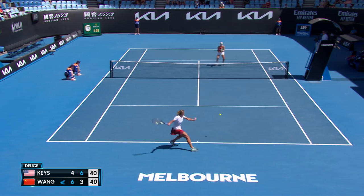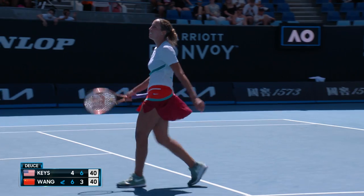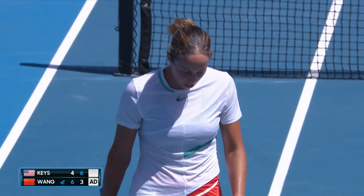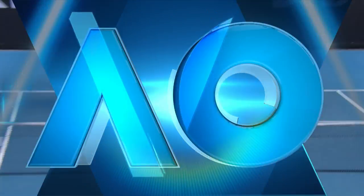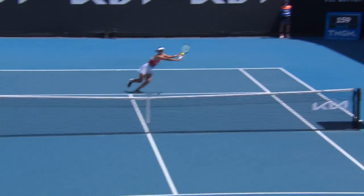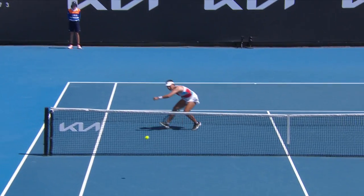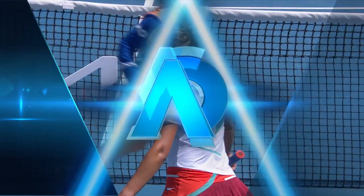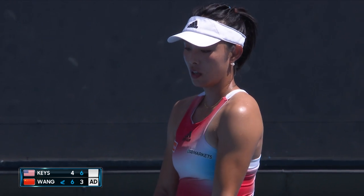Oh. Good defense from Wang at the net. Just getting enough racket onto this. Advantage, Wang. I thought here she was in trouble. Yeah, me too. Just guesses the right way. Lunge volley. Cashy would have loved it. He could certainly lunge volley better than nearly anyone.